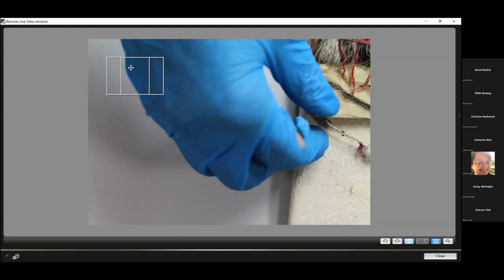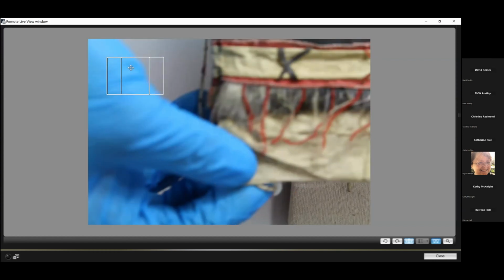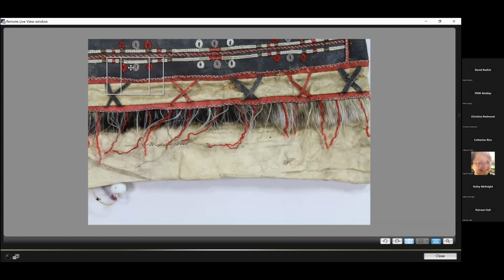Oh, this one's lovely. This one's also from Kodiak. What's its number? What's its number, Heather? What's the number? 2-580.